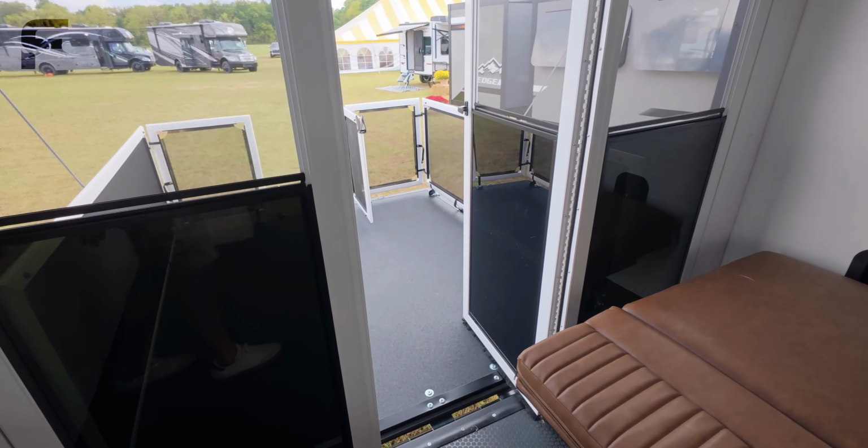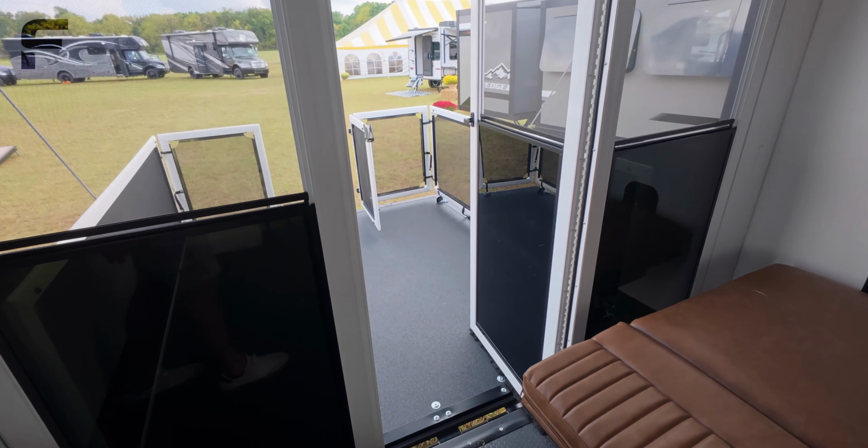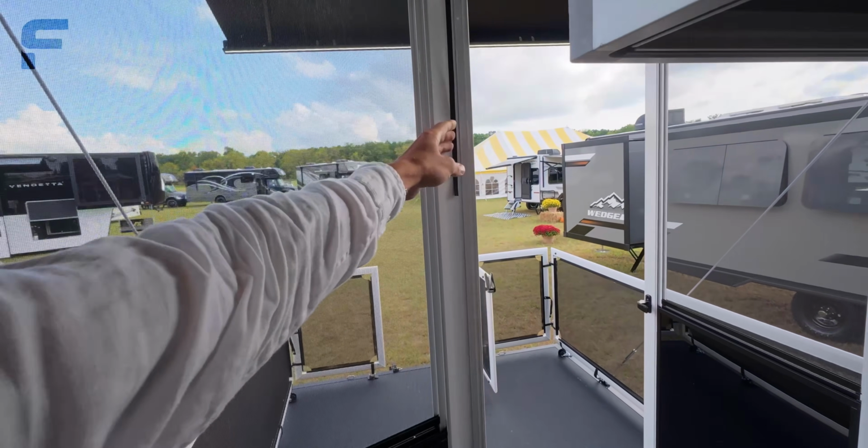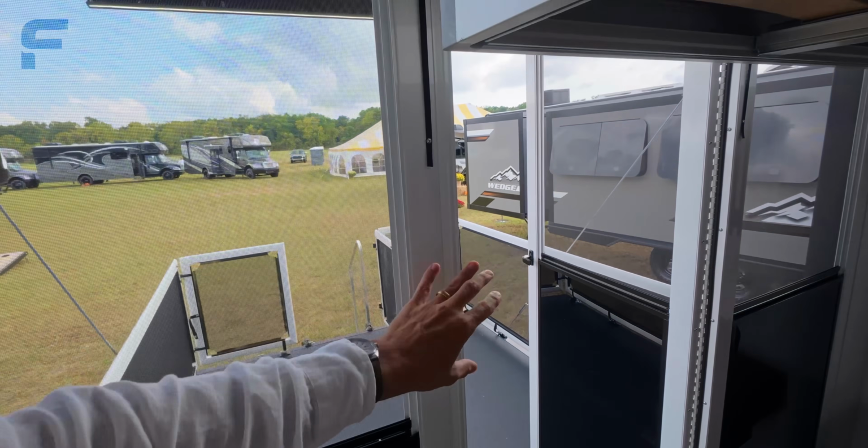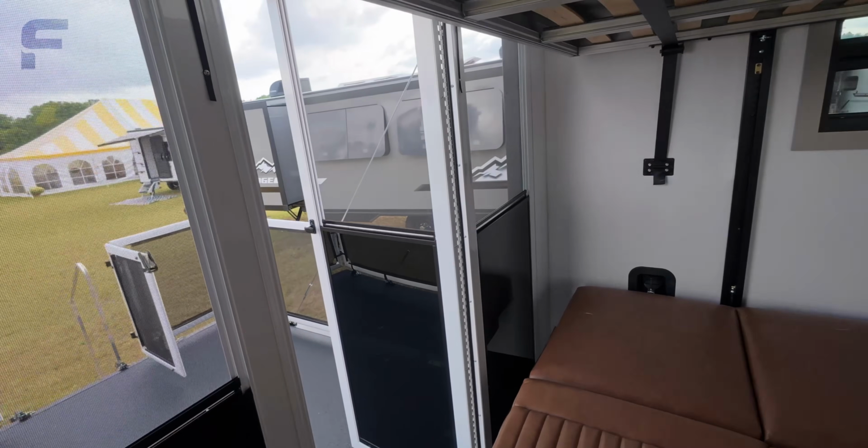We have a mid door here going in and out of the garage. That's pretty interesting, and then these ones have straps to open that up, but they built in this little center door so you can keep these ones closed. That's a pretty cool different design there.